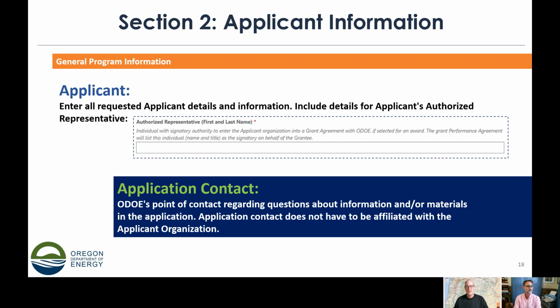Okay, now as we go through all of the application sections, the next one you're going to hit is Applicant Information, which is pretty self-explanatory, and it just has two simple sections. One is the authorized representative, the person who can approve the application and can sign the performance agreement if one is granted. Then the second section is an applicant contact, and that is more of the day-to-day contact person who can answer questions, details about the application and or the project.